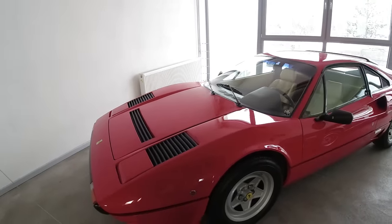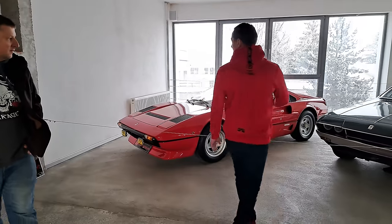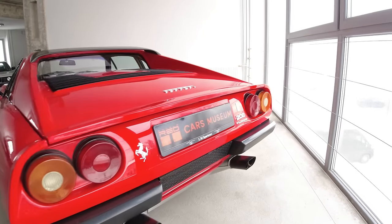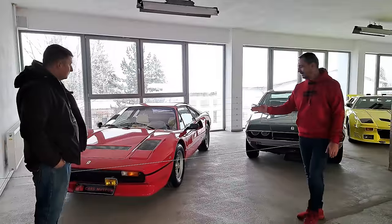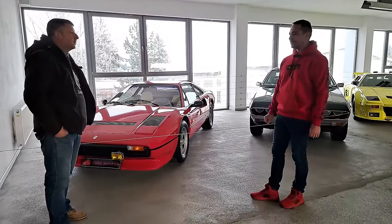And 200 GTB, only around 400 pieces ever produced. It's the first turbo Ferrari ever, and it's the smallest V8 in the world. It's only a 2-liter engine, and it's a V8, so it's interesting.